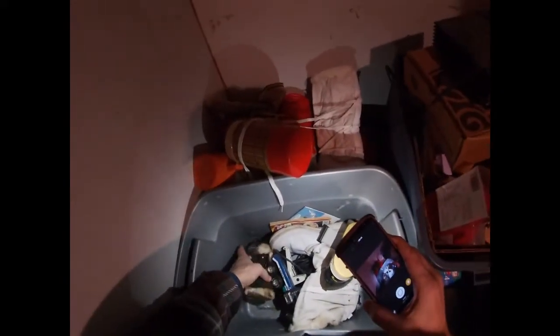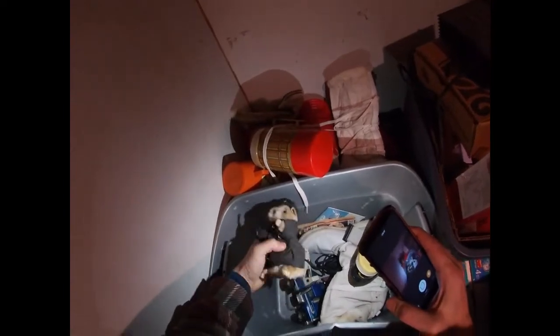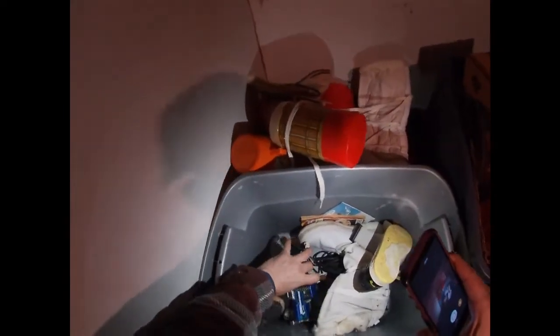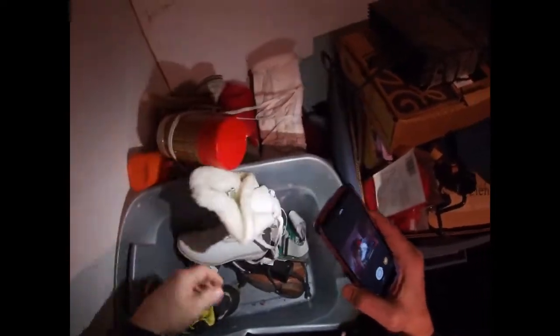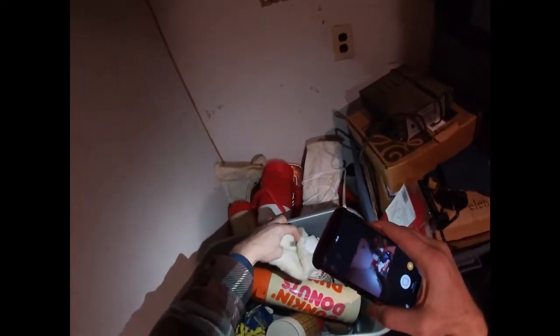What else is in here? There's one of those talking chipmunks. Nylint truck. Power supply for a laptop. Just tons of this kind of stuff. Timberlands. Hey, I wonder if those go in the washer. Those would probably sell. Well, I can't get any further back there now.